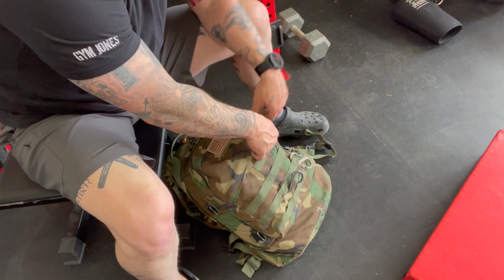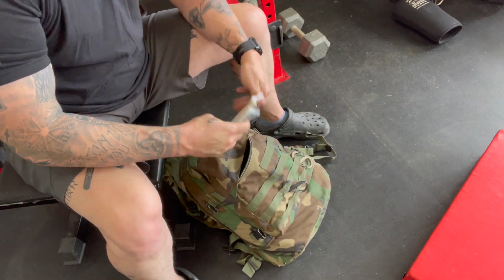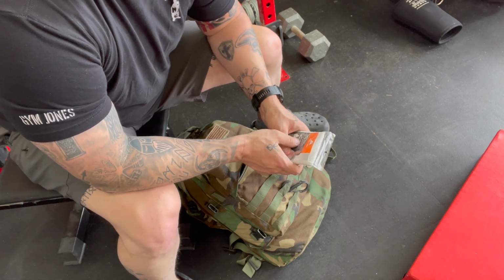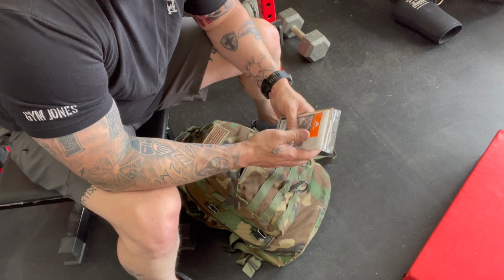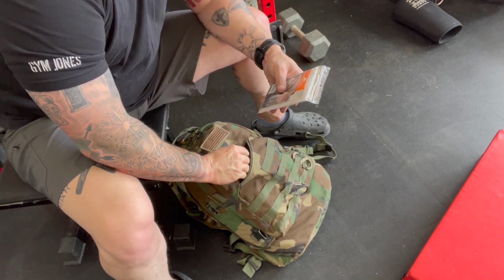So let's dig in here on the very outside of the pack. Let's see what we got. So I have not touched this bag for a few months, so we're all gonna be in for a treat here. So let's see what we got.